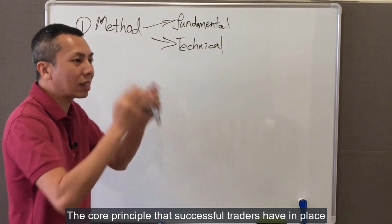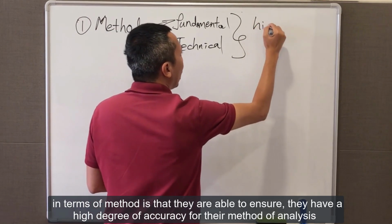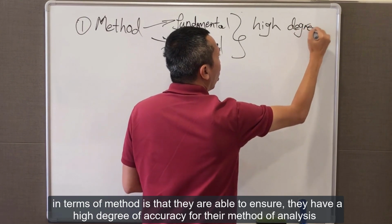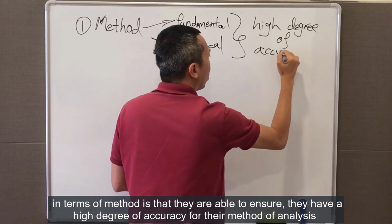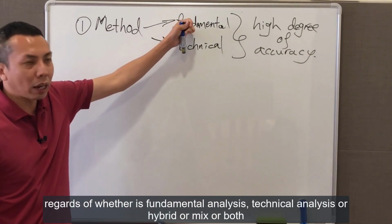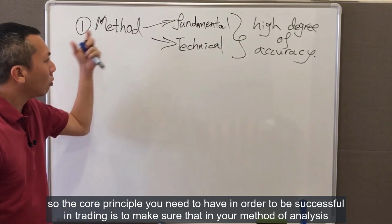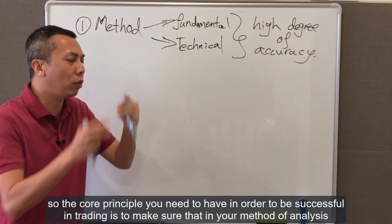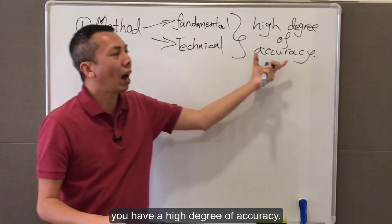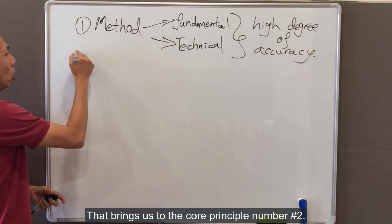The core principle that successful traders have in place in terms of method is that they are able to ensure they have a high degree of accuracy for their method of analysis, regardless of whether it's fundamental analysis, technical analysis or a hybrid mix of both. So the core principle that you need to have in order to be successful in trading is to make sure that in your method of analysis you have a high degree of accuracy. That brings us to core principle number 2.